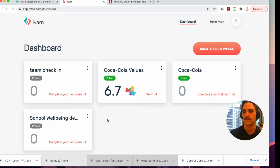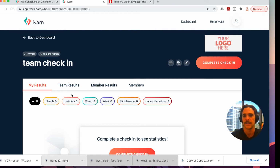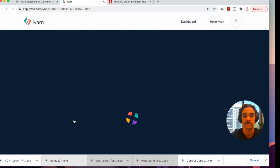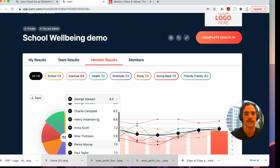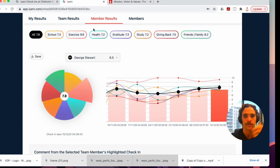So this is a quick and easy way around giving you a bit of a demo around how iyarn could be useful for the company to check in the company values, but then also customize check-ins for each team. And all they need to do is just copy this URL and then share it to anyone who they'd like to see. And as a manager, you'll be able to see each individual's data over time. Imagine this is your entire team, and you can see how everyone's trended over time.